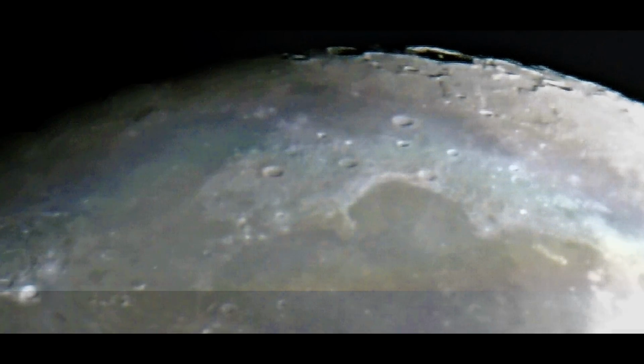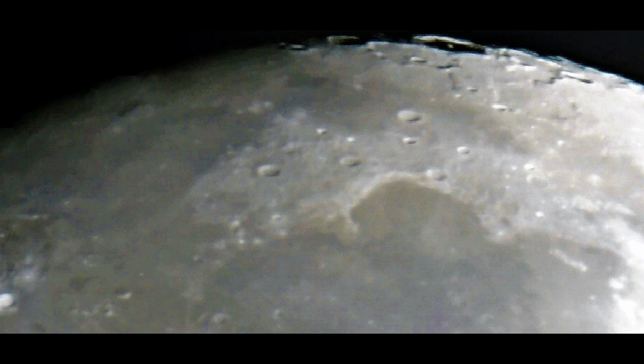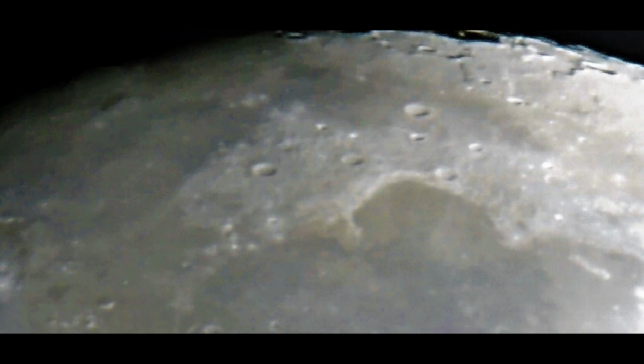Moving right along, guys. Sinus Iridum, the apple bite that you see in the middle of the photo as we're zooming up. The round check, the loop, the little bite. At the back, there is a crater that you see there. We'll zoom up now on the crater. Top, you see the dark of the crater. It's not a crater. Let's go see the crater up close.